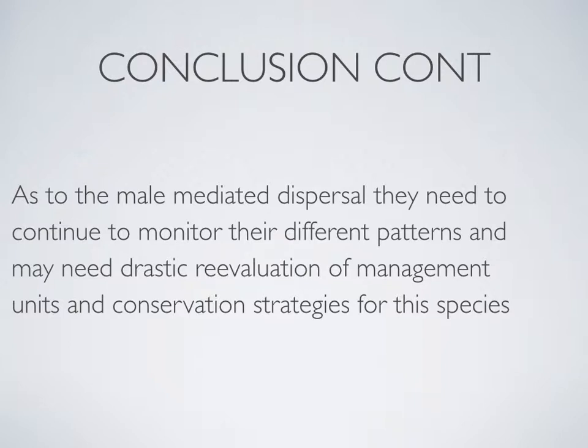As to male-mediated dispersal, they need to continue to monitor their different patterns and may need drastic re-evaluation of management units and conservation strategies for the species if a decline in the population continues to happen.